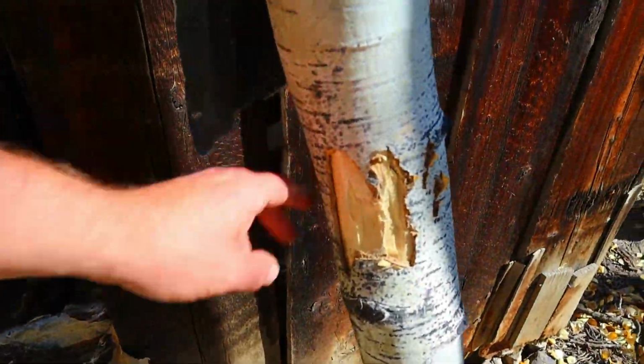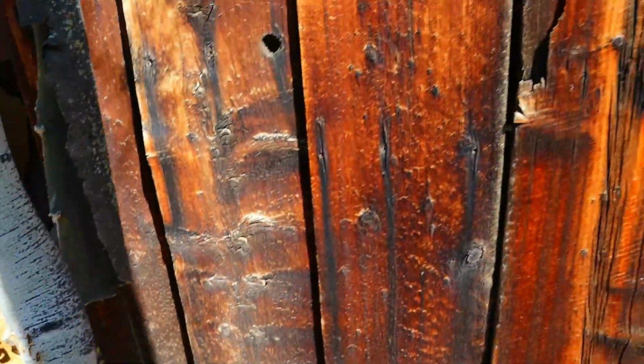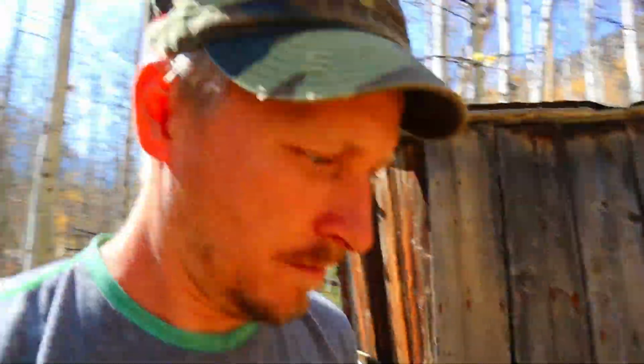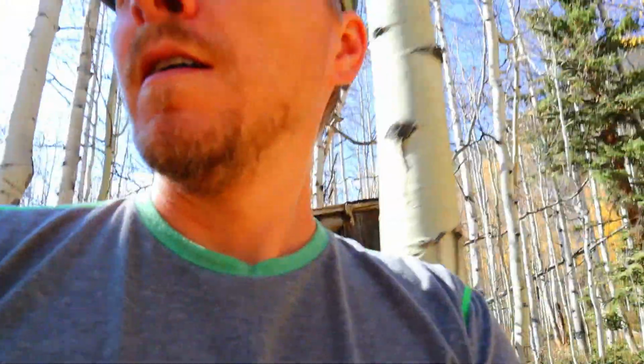See some elk activity. They've been going to town on these aspen. There you have it. Wow. All right, off to the next location. I gotta get this heart. Gotta get the hearts.